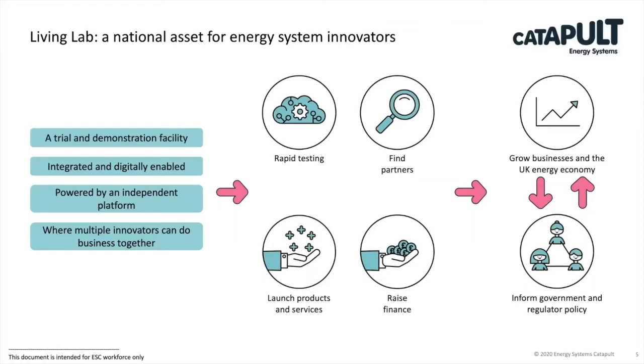Well, it's an independent, digitally enabled facility that allows innovators to do four principal things. Firstly, they can test their innovation in a real-world operating environment. Secondly, they can move these innovations forward closer to commercialization by virtue of this facility providing a commercial context for their work. Thirdly, it allows them to work with others to achieve desired outcomes. And fourthly, it supports the process of raising money or investment to support their innovation. It does that by providing evidence that helps mitigate risks associated with that innovation.